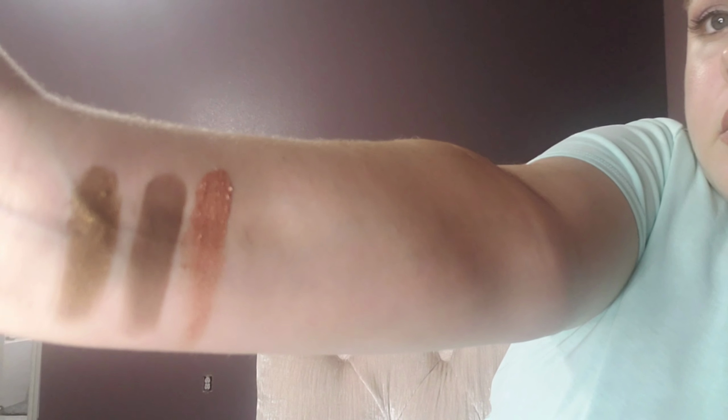And then for the shimmer, I went in with this one. So I'm going to show you some swatches. Like I said, I don't have the name, so I can't tell you, but I'm going to do my normal rub 1, 2, 3 and show you that way. So those are the first 3 shades and there they are on my arm. I'm going to do hand swatches because I feel like it's easier for me to show you guys. Arm swatches are just really difficult for me.